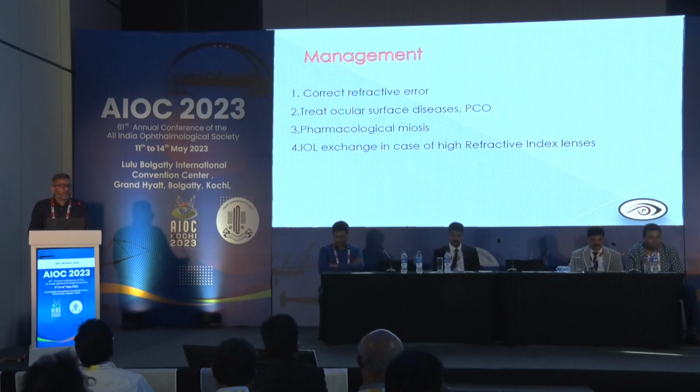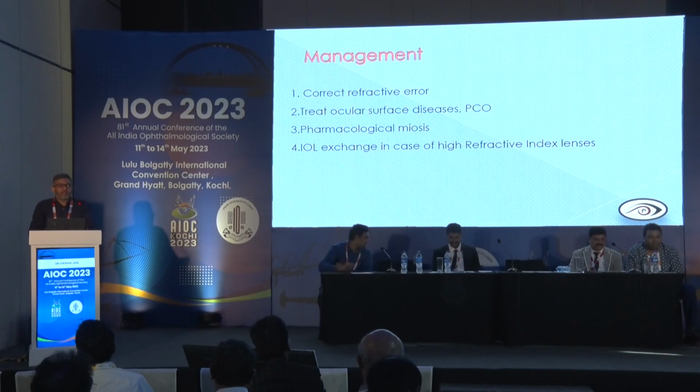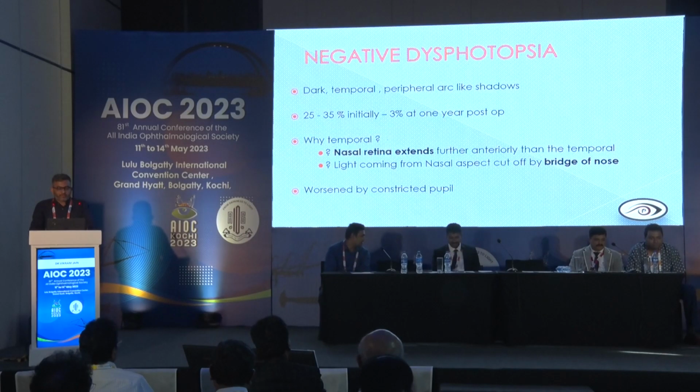In the initial days, pharmacological meiosis: if you prescribe pilocarpine in the afternoon hours, so that in the evening when they get out, the pupil is smaller, limited to 3 millimeter or so. Therefore, these positive dysphotopsia won't be there. In case it's an IOL problem itself, then the IOL has to be exchanged.